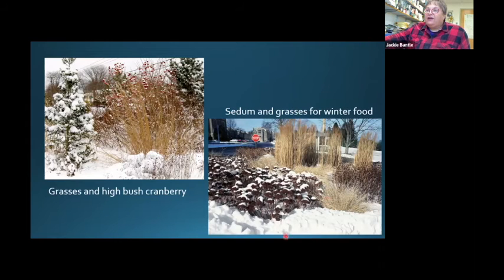Again, here we've got some sedum and grasses. Your sedum plants produce seeds in the fall. Don't take off the plant heads in fall. Leave them over winter. That's seed for the birds when they come in and land. Same with all these grasses here. Here we have a high bush cranberry bush that has some cranberries left on it. Again, those birds will come in and eat those throughout the winter.